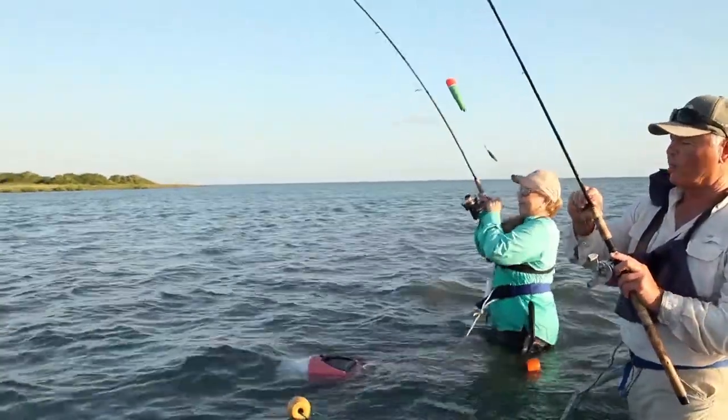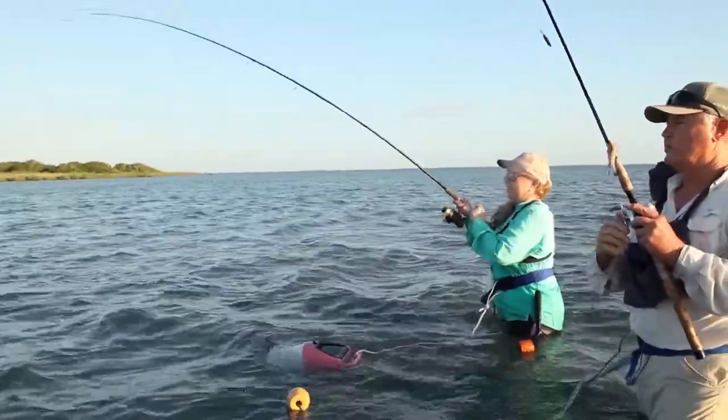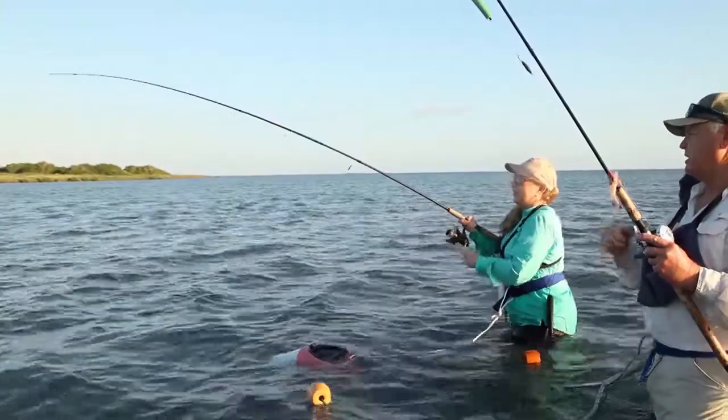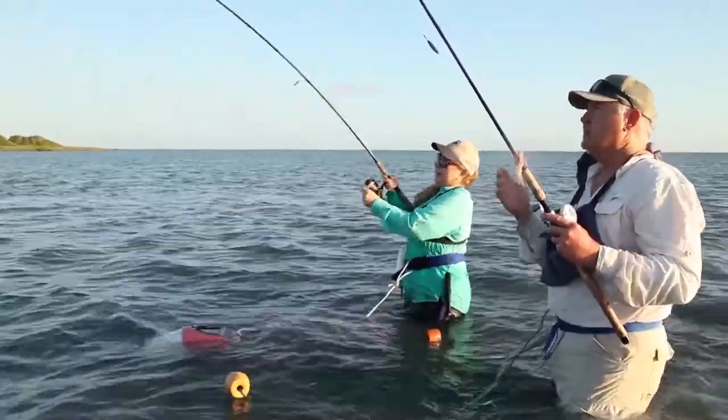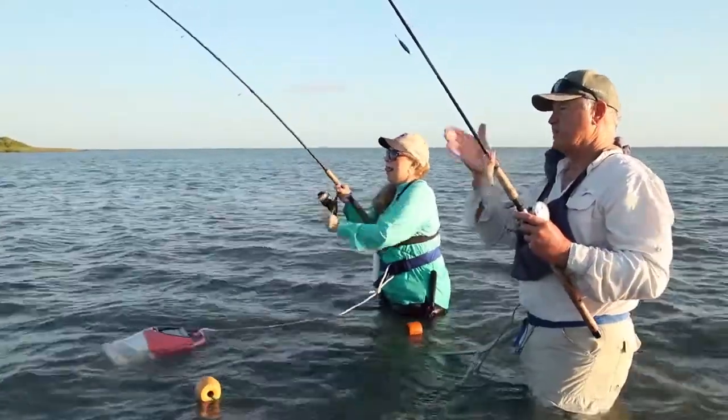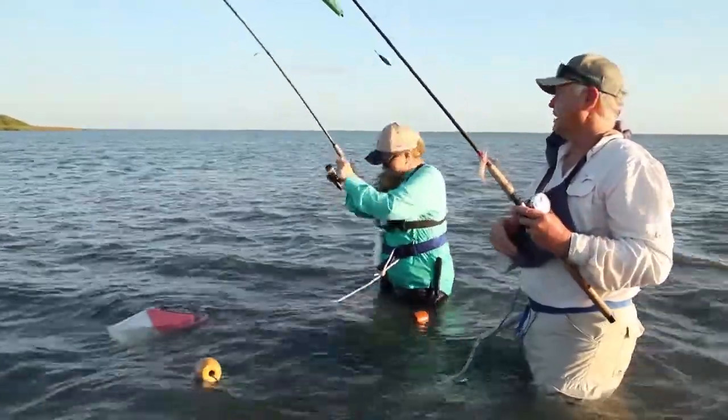Don't work it back and forth. Okay. I want you to just keep it steady and reel. And real fast, real hard, real fast. Hold your pole up. You gotta hold it up. If you let it straight out, then he's gonna break the line. There you go. Atta girl.